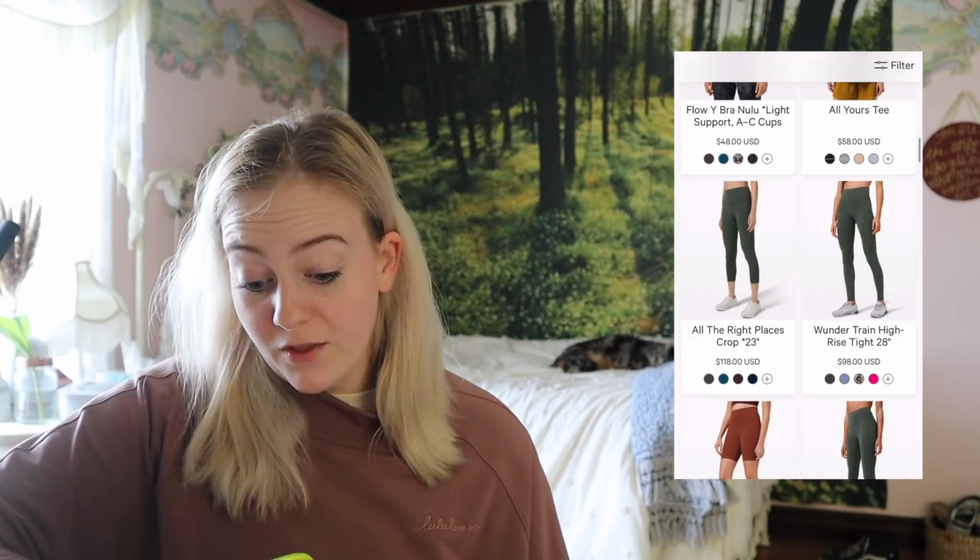And when they said we're gonna come out with smoked spruce and everything, they meant that. All the right places are definitely neglected. So the fact that Lululemon came out with them in smoked spruce, especially in the last year and a half, I don't really hear anyone talk about them except Hope Scope. Love her and her videos.